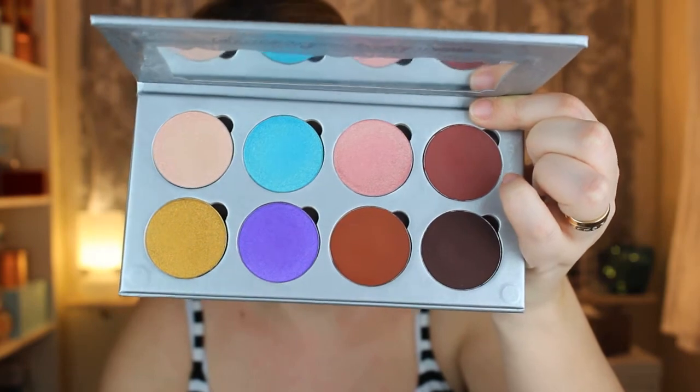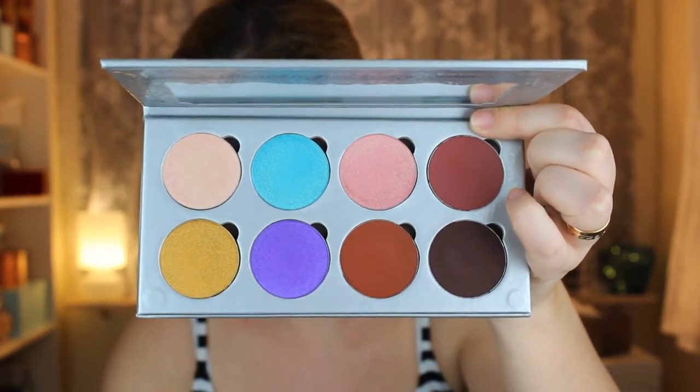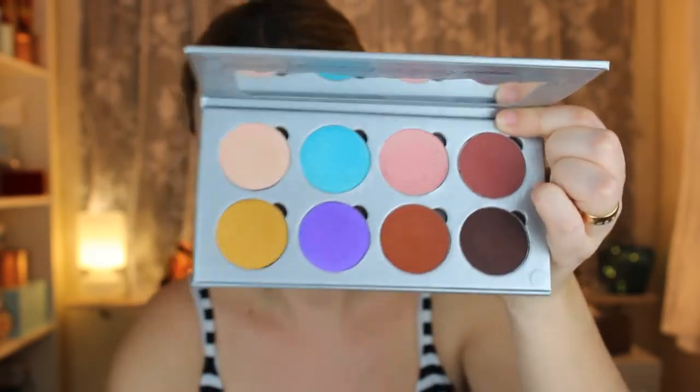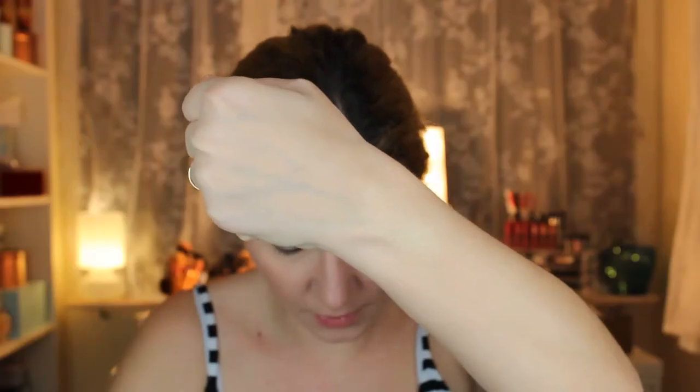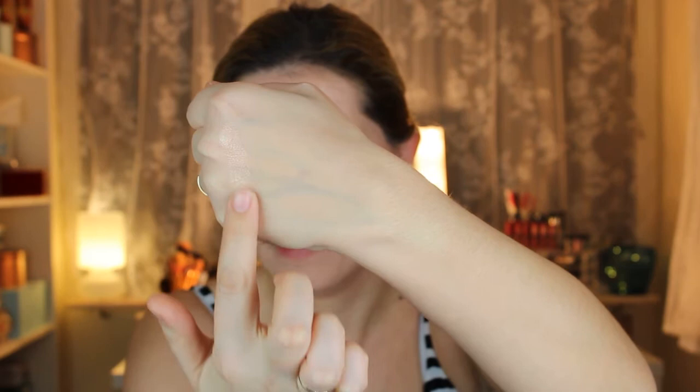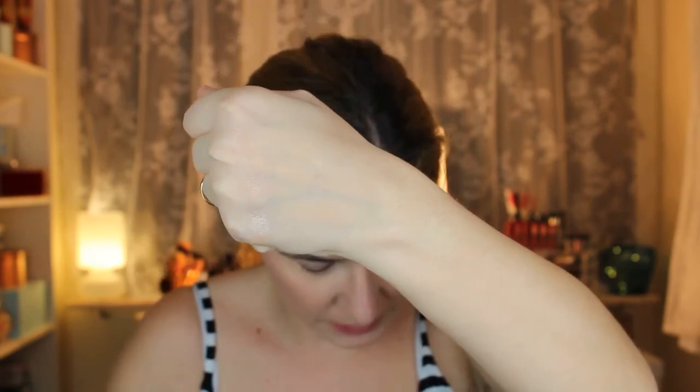This is the first time that I'm going to do swatches, so I don't know how these colors actually look like. So let me do swatches for you and we'll go from there. I'm going to do a makeup look with this palette today, so be with me. So the first color is Whisper, and it's this beautiful champagne pinkish color.